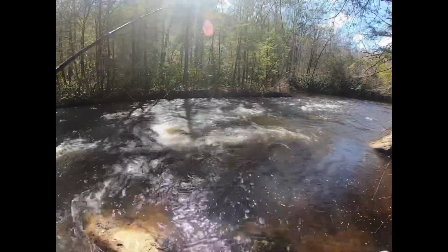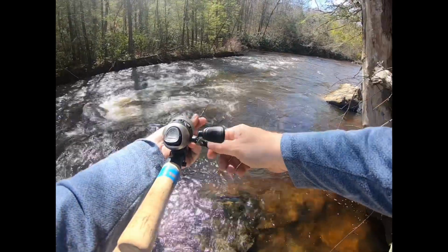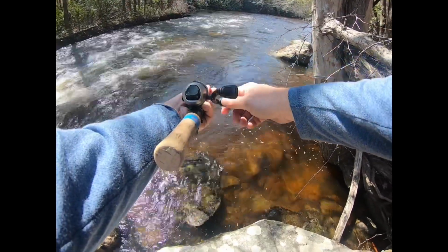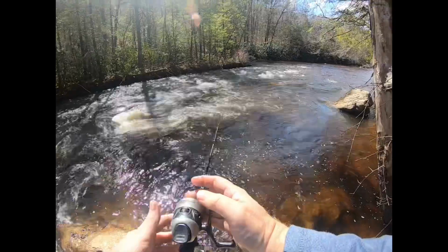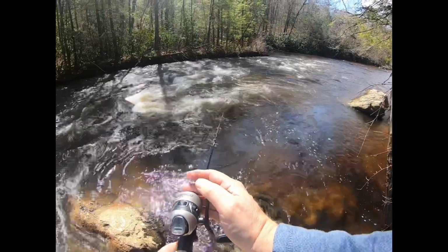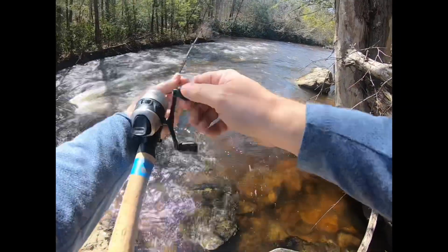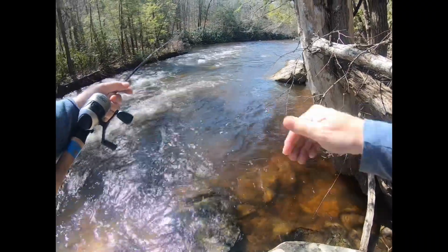All right, here we go. Let's see. That felt like I had a little bite right there. That may have been a chub, but I definitely felt like I had a little bite. I tell you, that current's moving it pretty fast. There, one hit. There he is. Well, no wonder he felt like a chub. Look how small he is.